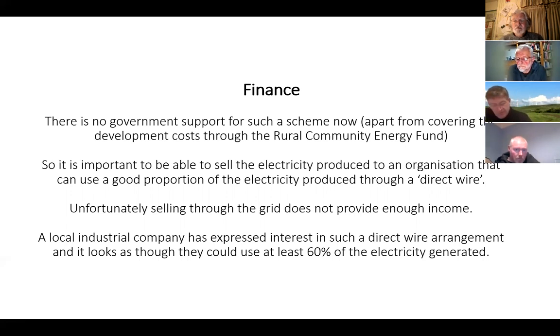The council, Hyndburn Borough Council, were interested in a PPA, a power purchase agreement, but the prices of power purchase agreements at the moment are simply not high enough to create enough income to make this site stack up. That might change in the future. Wholesale electricity prices are actually very low at the moment. They've been low for a while and are expected to stay low for a while.